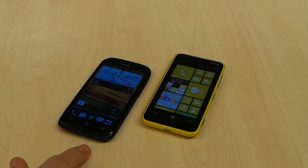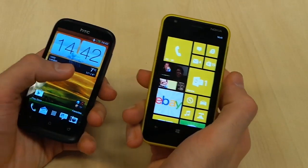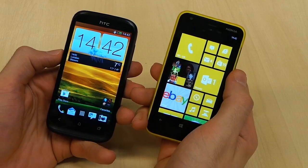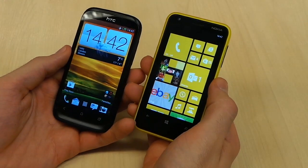I'm Basil, this is HTC Desire X, this is a Nokia Lumia 620 and you are watching our comparison video. Two of our favourite phones out there, and the fact that they're both available for around 150 quid is absolutely insane. Both phones have great designs, but for very different reasons.